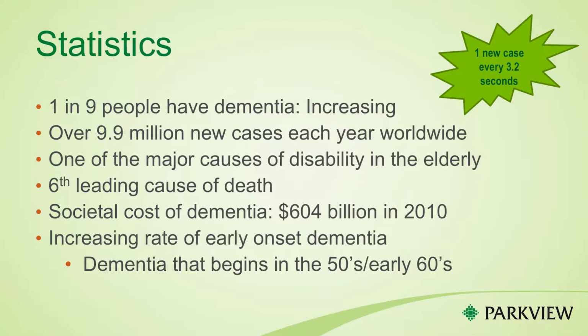I think one of the reasons we're seeing an increased prevalence of dementia, one of the things I find most startling, is there's a new case of dementia in the world every 3.2 seconds. That is huge. So 1 in 9 people, they estimate, have a type of dementia currently.